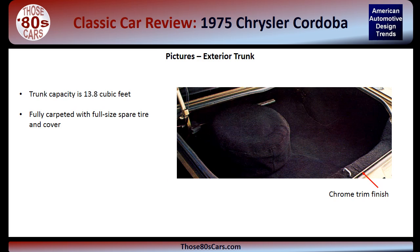For an intermediate car, the trunk was on the small side with less than 14 cubic feet of space. It is fully carpeted with a full-size spare tire cover. Being a Chrysler, fine touches included a chrome trim piece at the trunk opening to secure the carpet.